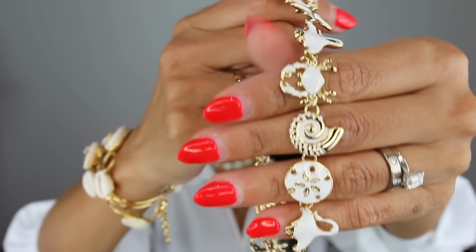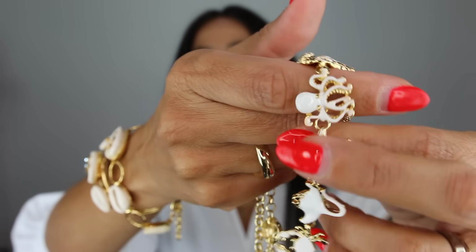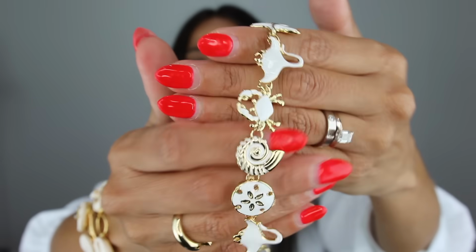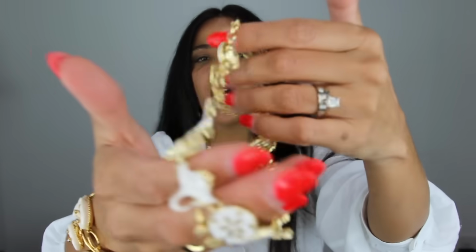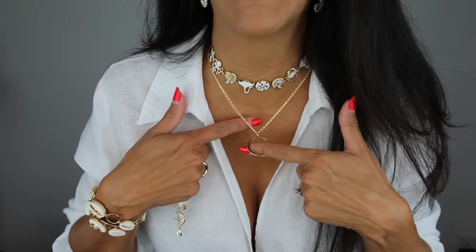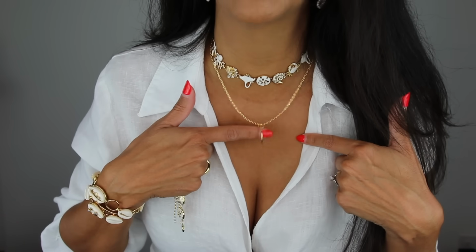This is the necklace that I'm wearing. It is called the Oceanna, and look at these individual sea creatures. Look at this. We have an octopus, we have sand dollars. This is just so beautiful. You can wear it as a choker, or it has a little bit of an extender so you can adjust how long it looks on you. And I stacked it with our initial necklace. This is C for Crystal, which is my daughter. I also have an E for Erica. Look at this, how gorgeous.